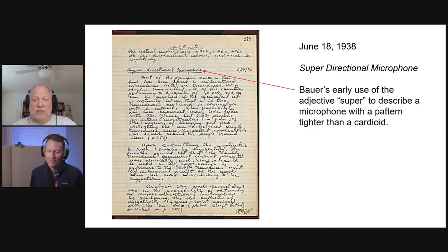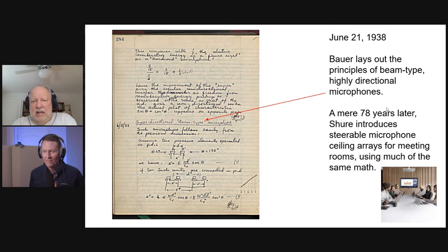He was the first one to use the term super. You've probably heard of super cardioid microphones. It's a microphone with a tighter pattern than a cardioid, and he came up with the term super. We also tried ultra, but we stuck with super for some reason. So Ben was the first one who coined the term super directional or super cardioid. He also laid out the principles of beam type highly directional microphones.